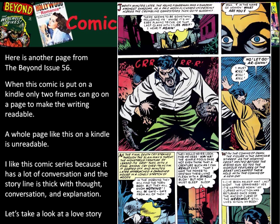Here is another page from the Beyond issue 56 comic. When this comic is put on a Kindle, only two frames can go on the page to make the writing readable. A whole page like this on Kindle is unreadable. I like this comic series because it has a lot of conversation, and the storyline is thick with thought, conversation, and explanation. Now let's look at a love story.